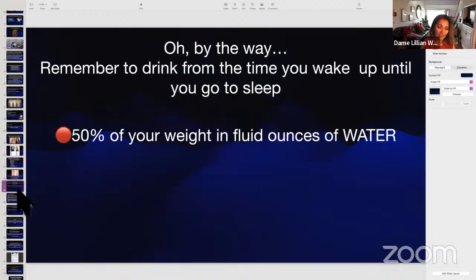All right. Important, just as a reminder, drink 50% of your weight in fluid ounces of water. So if you're 150 pounds, you're going to drink 75 ounces of water, which is about 2.2 liters. If you're 200 pounds, you're going to drink 100 ounces of water from the time you get up in the morning until you go to sleep.